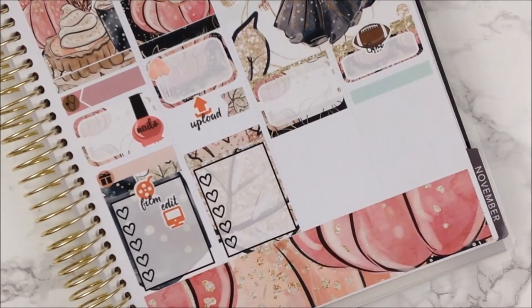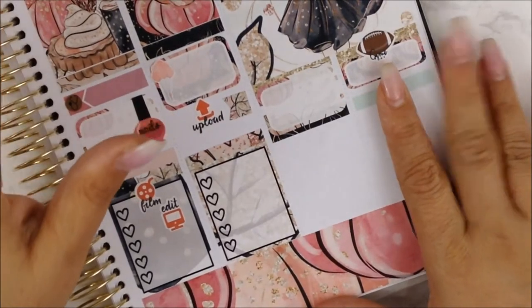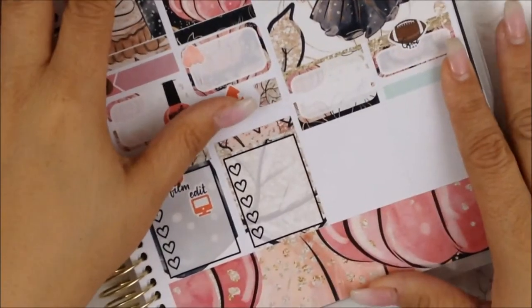So yeah. Then let me go ahead and answer her other question while I'm still doing this. She also asked, how did you learn how to create weekly kits? How I learned?